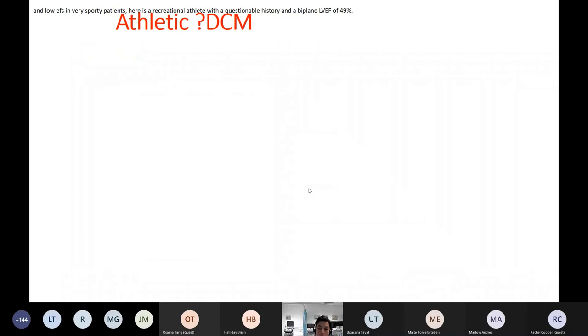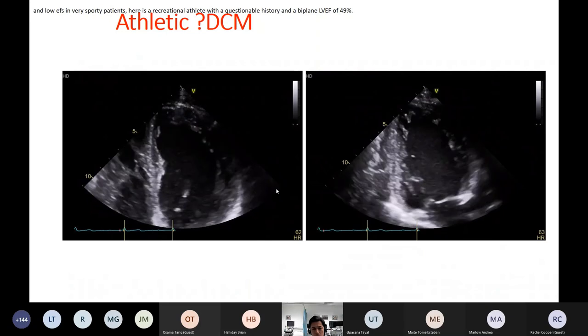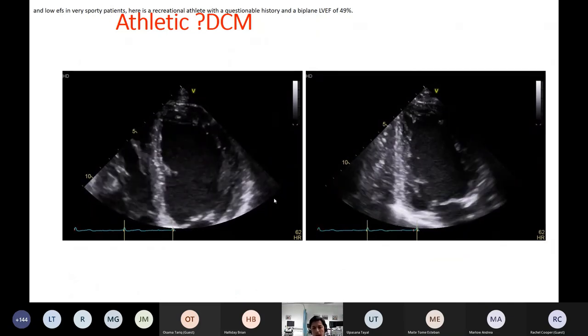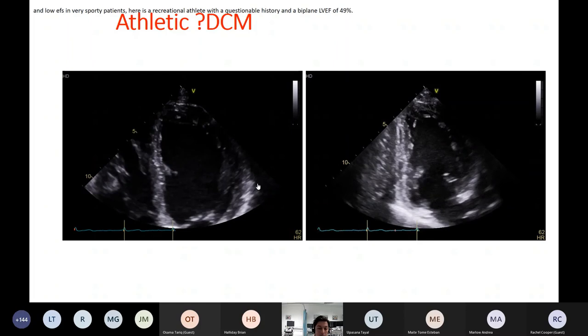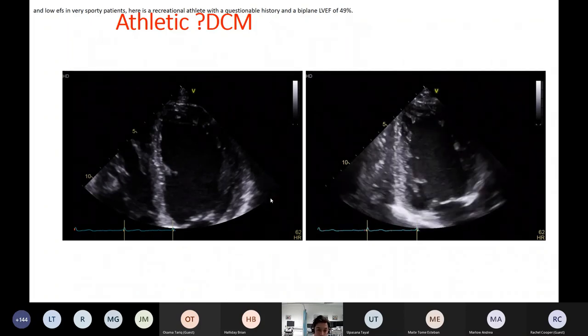All right. So to finalize, I wanted to present a patient who came to us with dilated chambers and an ejection fraction of 49%. And he was a very active recreational athlete. And to help with this, we have the findings from Lynn Miller's excellent study in 2019 on exercise echo, which can help to differentiate this cohort of extremely sporty individuals with dilated LVs and low EFs.